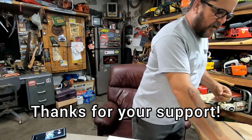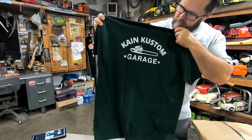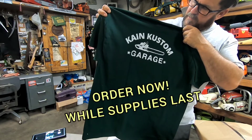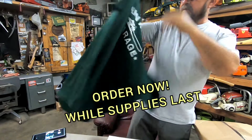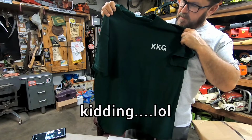And then here's the other design that we have. A little bit more traditional, contemporary. I always liked the curved lettering like that. Yeah, and then the front just has a KKG on the front.